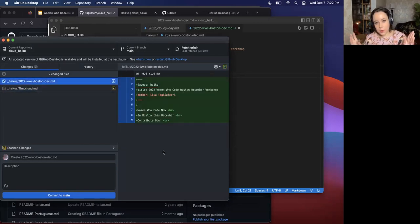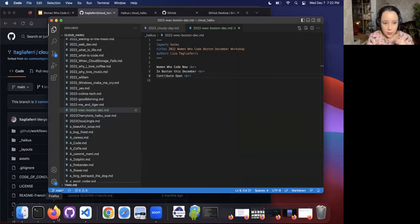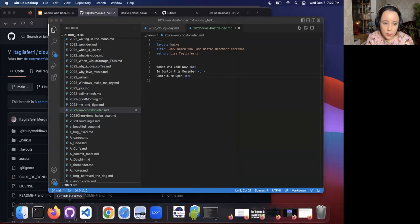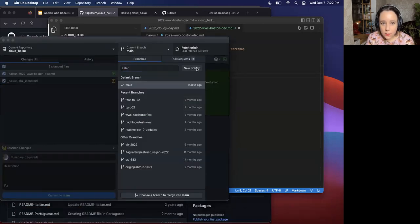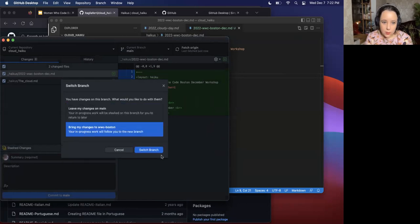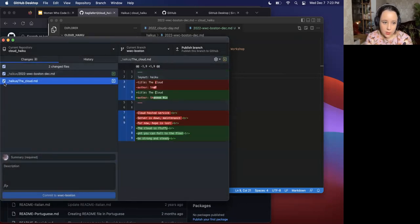So in GitHub Desktop, we see what we added here. We see the changes we made. And then what we would do is create a commit message and a description. Actually, I want to create a new branch. Okay, so this is the main branch. I'm going to create a new branch and call it Women Who Code. Bring my changes. Okay, so now this is on the new branch.